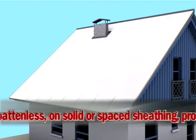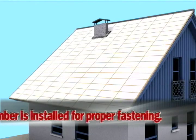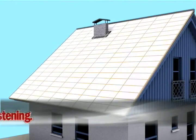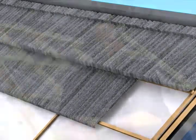1x4s are then installed up your existing rafters, nailed into your spaced sheathing. From there, we take nominal 2x2 wood battens and install them 14.5 inches up the roof. This is the base for your new metal roof. Please remember to be sure and check with your local building code to see which application is approved in your area.